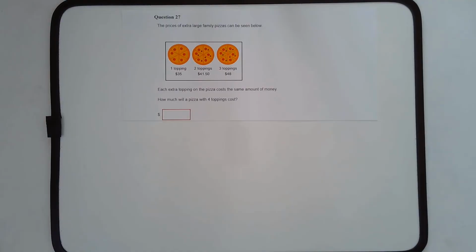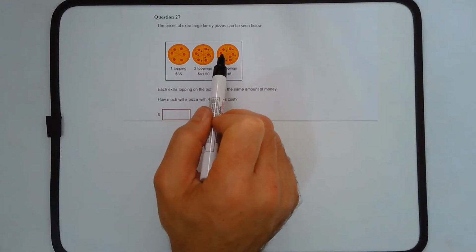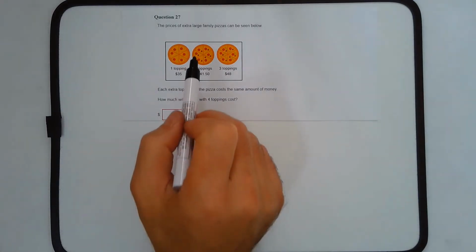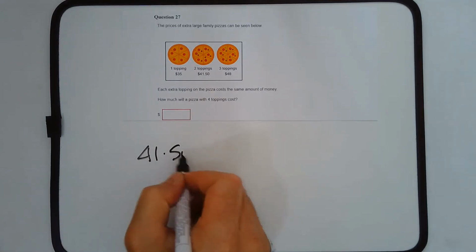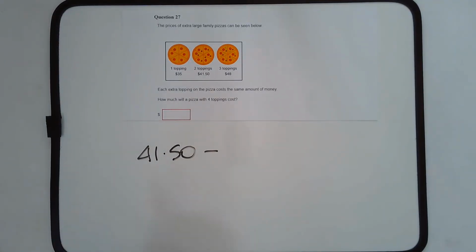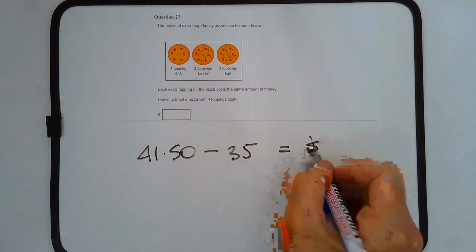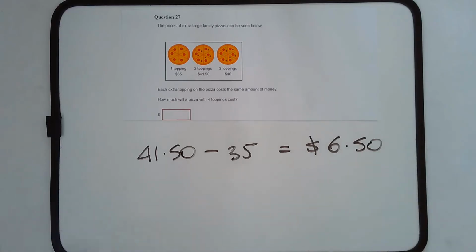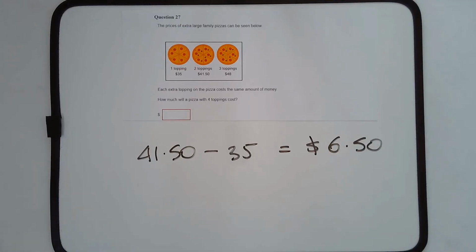The first step is to calculate the cost of one topping. And we can do that by choosing this pizza or this pizza and subtracting the cost of the pizza before it. So if we choose the pizza with 2 toppings, which is $41.50, and we subtract from that the cost of a pizza with 1 topping, which is $35, that equals $6.50. So the addition of a topping adds another $6.50 to the price of the pizza.